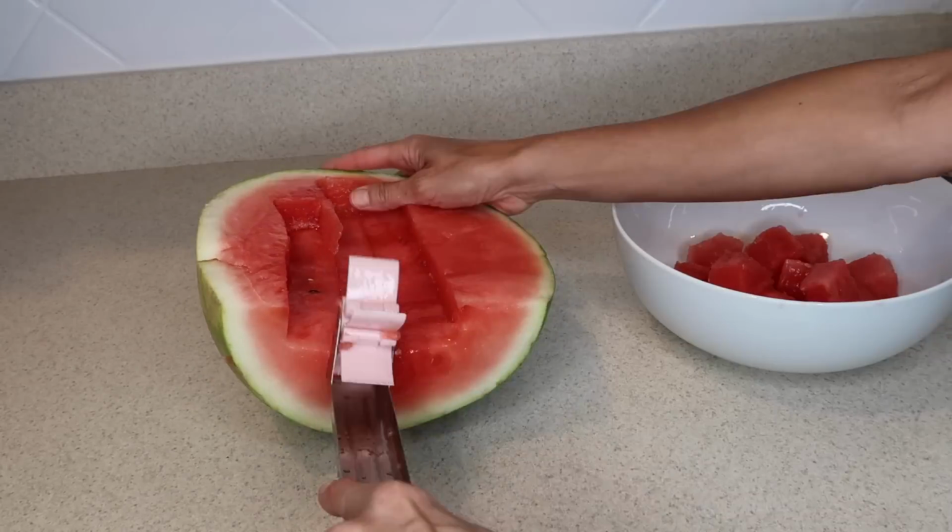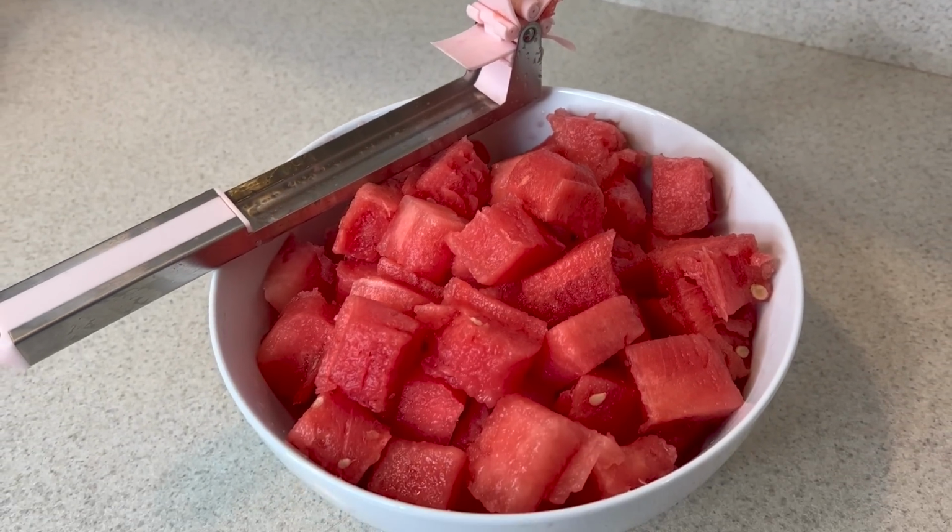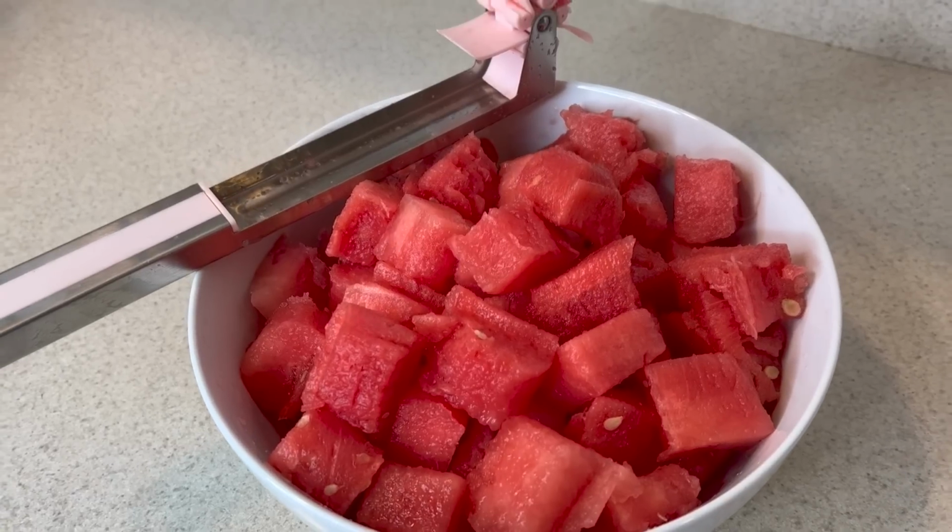It's just a fun little gadget, makes it go a lot faster, and I don't really know what else to say about it, but that it's just a fun little way to cut your watermelon, and it makes it display and look a lot nicer, because everything's nice and even. And then it did also come with this little watermelon baller. I think there was only a red and a pink, so that's why I went for the pink. Otherwise, I would have probably gone for a more neutral color, but it's fine. I don't keep it out, so we love this thing.